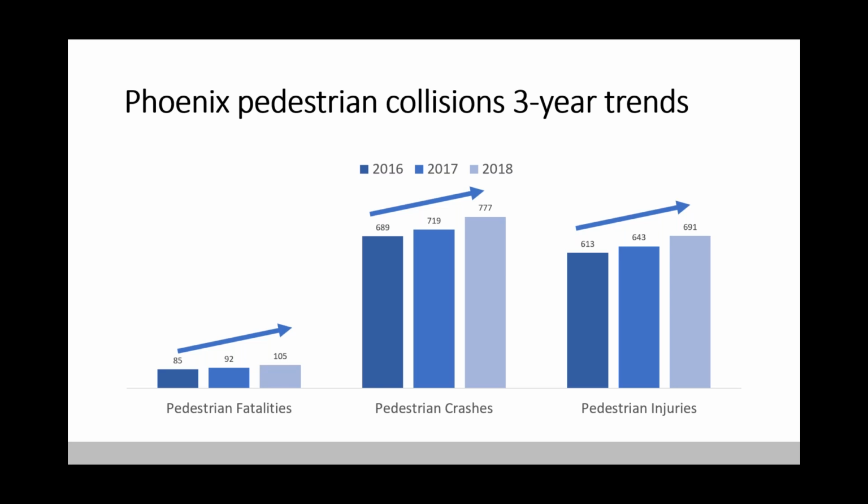So just like many cities throughout the country, Phoenix has also seen a great increase in pedestrian collisions. What you're seeing on the screen is the 3-year trends for pedestrian collisions. We've seen an increase in all injury levels, but the increase actually started back in 2014 for the city of Phoenix. So with this in mind, our city manager directed our street transportation department to create an office of pedestrian safety. And this office received $2 million worth of funding to create pedestrian safety improvements throughout all of Phoenix.